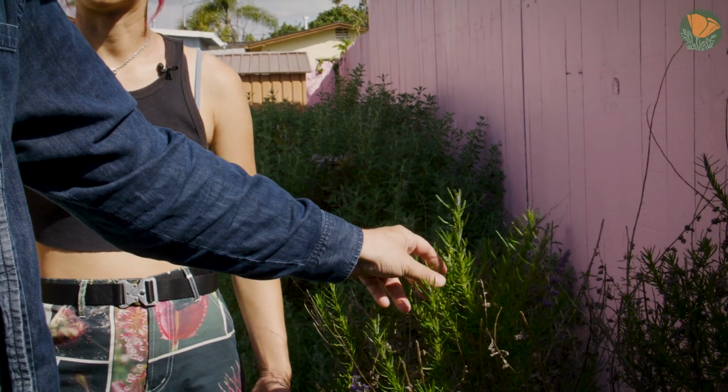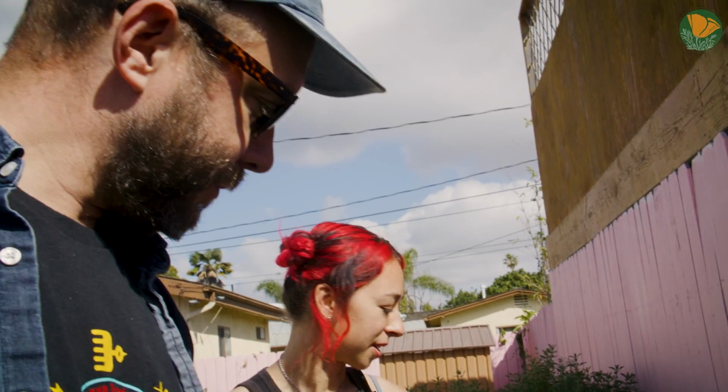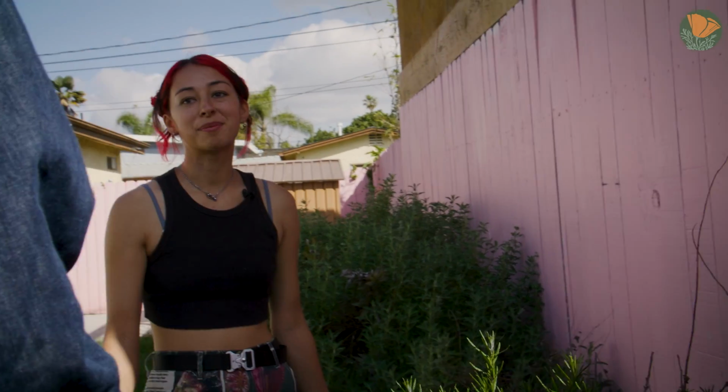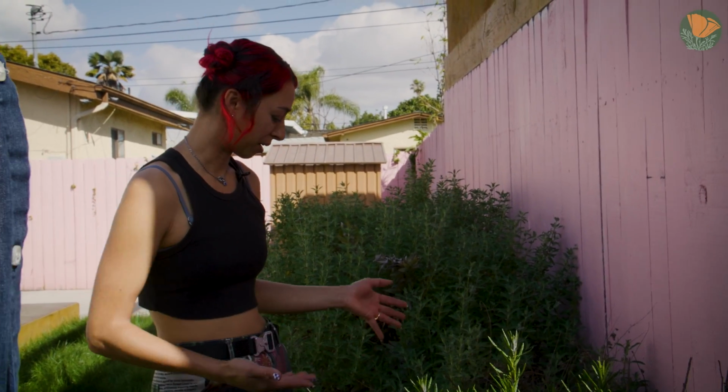That's part of the thing, knowing that some things are going to die. There's a huge dead patch right here, but when I see this, I think, oh, it's a cool opportunity to think of something new. A garden is something that grows with you, and you get to edit along the way.